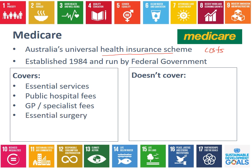It covers essential surgeries. Again, like I was saying with essential services, if someone has, say, a heart attack and needs surgery done, or someone breaks their leg, they would be considered essential surgeries, and they'd be done in a public hospital and all be covered. It covers pathology and x-rays. Pathology is things like blood tests or urine tests, and x-rays, things that are done to diagnose disease or health conditions. And it also covers eye tests, and it'll cover a certain amount of cost for things like glasses, unless you want the newest Gucci glasses, you're probably going to have to pay a bit out of pocket.